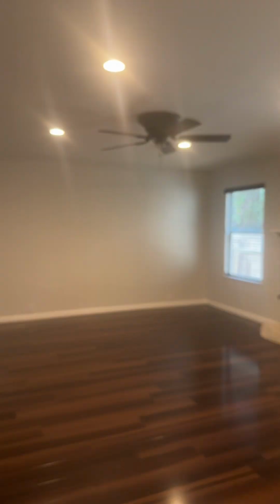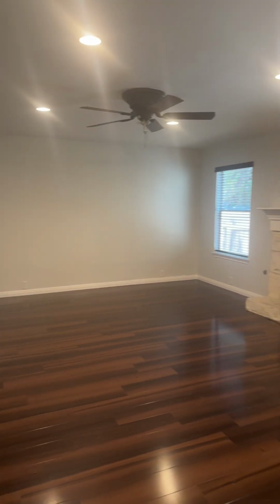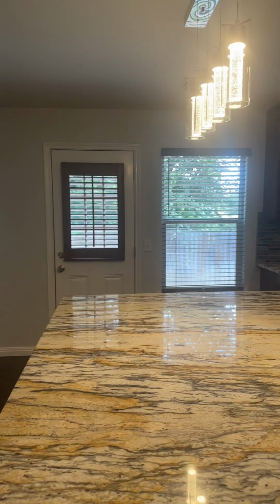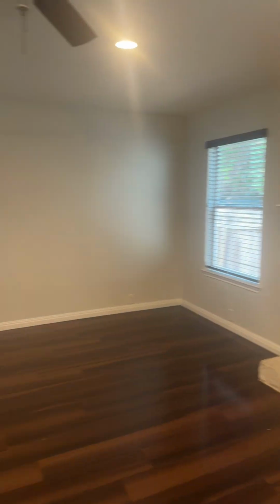This is your staircase right there, under the staircase. So if you're really tall, you might hit your head. I'm like 5'5". So this is your living area for the remainder of the house. So this is all one big open floor plan. You have your gas burning fireplace, all really nice.